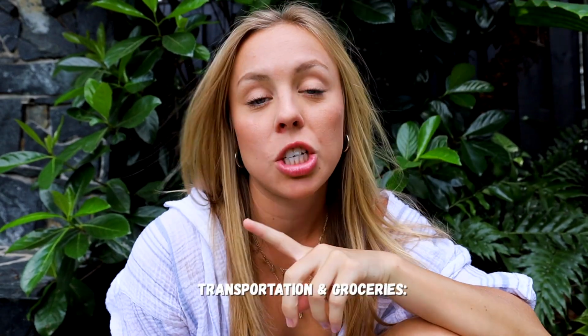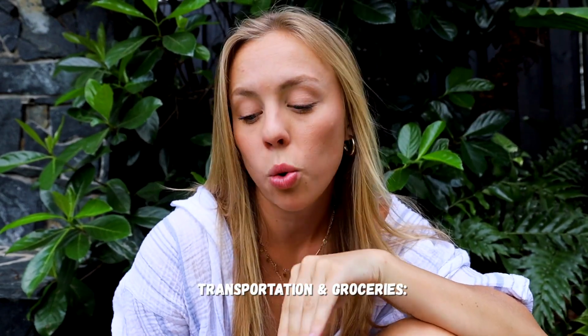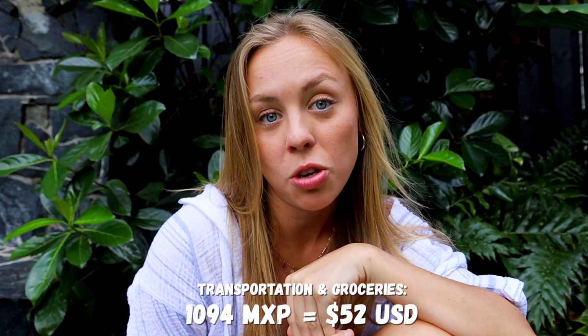So 2 trips to the grocery store, but they were kind of smaller trips. So overall, during a 7-day period on transportation and groceries, I spent a total of 1,094 pesos, which comes out to about 52 US dollars.